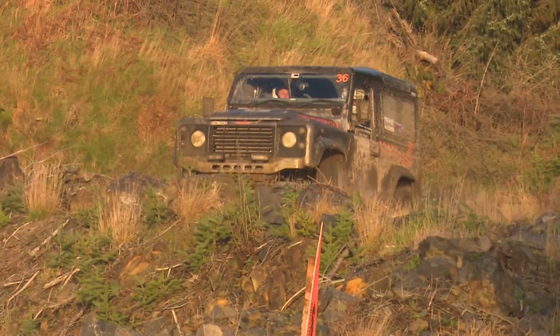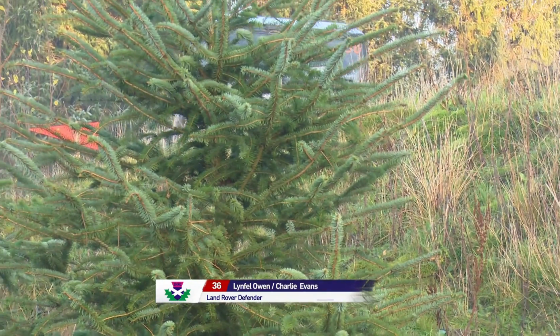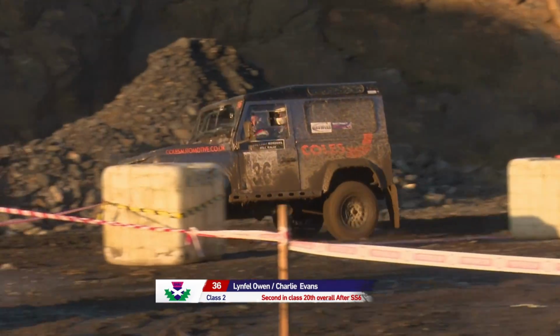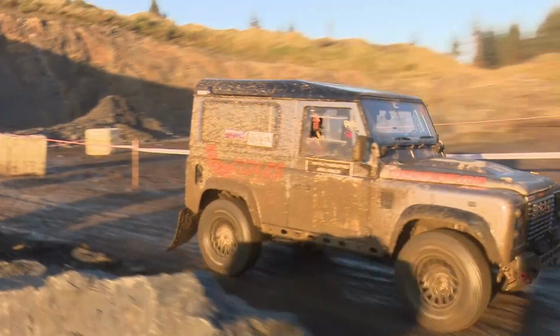Gary's nearest rival at this stage is Limfell Owen in his Land Rover Defender, and the pair are just 8 seconds apart after six stages. Running with a standard engine and gearbox with only minor alterations to the brakes and suspension, this is a great example of the simple joys of cross-country competition, without an astronomical budget required.